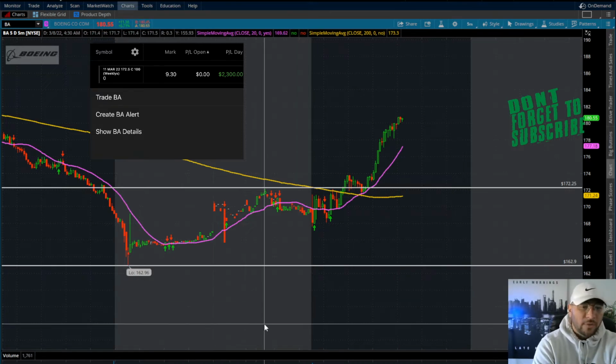The low from pre-market on Boeing, coming off the sell-off yesterday, 162.90. So I knew, did we have a possible another leg down on Boeing? Of course, if we were to break 162.90, I think anything between the pre-market lows and the pre-market highs, between 162 and 172, was going to be the daily range. Now, if we were able to break out of the daily range for today being the 8th of March, whether that be to the short side or the long side, I definitely wanted to be a part of that.